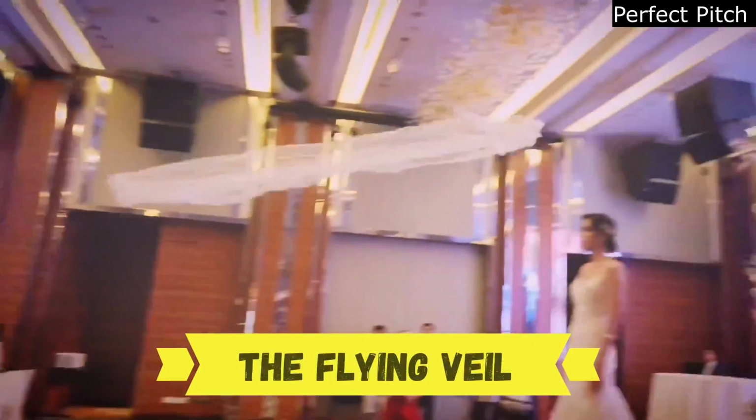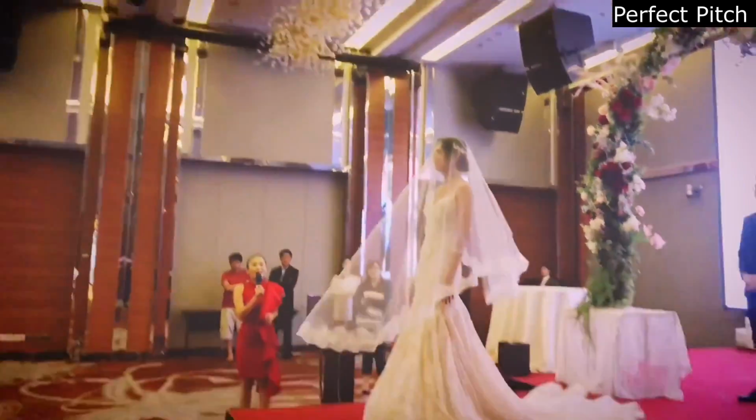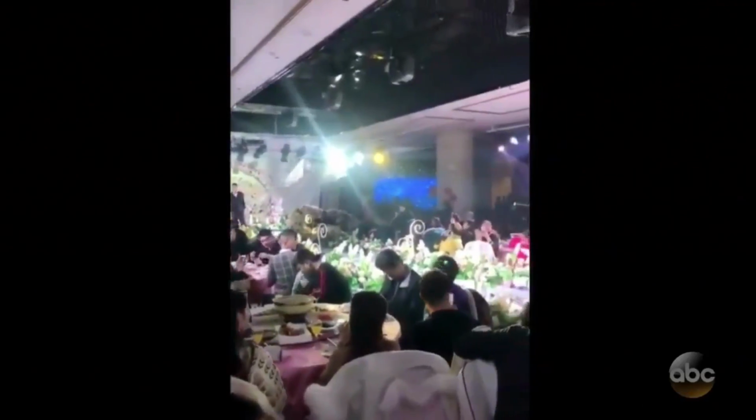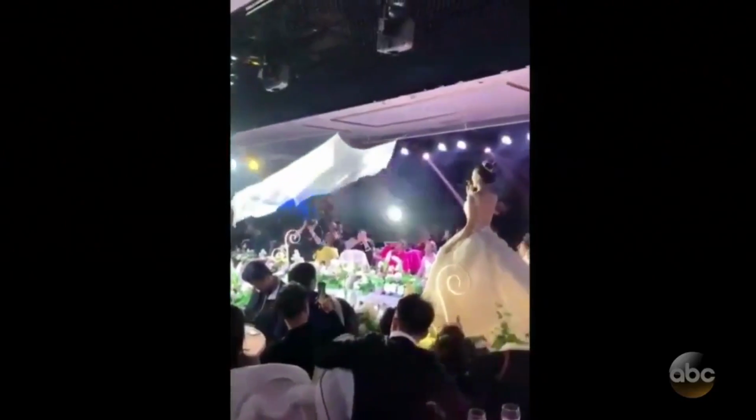The flying veil. It is a simple remote control device. It seems like the groom is magically sending a veil across the hall to the bride's head. All the guests get enthralled. However, as you can see, there is no magic in it. It's just a matter of technique. The cost of such device is very low on Chinese websites, so it can be resold at a high markup.